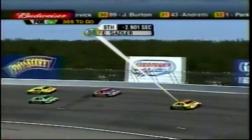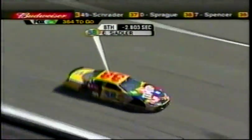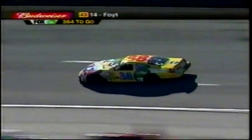Watching Elliott Sadler in the 38 car there, he started in 11th and he's up to 8. Dick Berggren, what do you know about Elliott Sadler? Well, I know the crew is very concerned about the grill in that car. He early on had contact with his teammate and has pretty well torn that grill up. When he comes in for a pit stop, the crew's going to go to work and try to fix it.